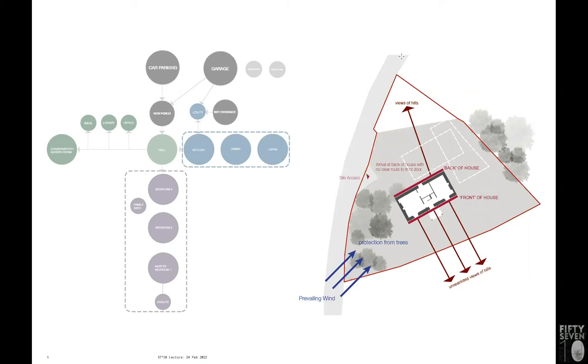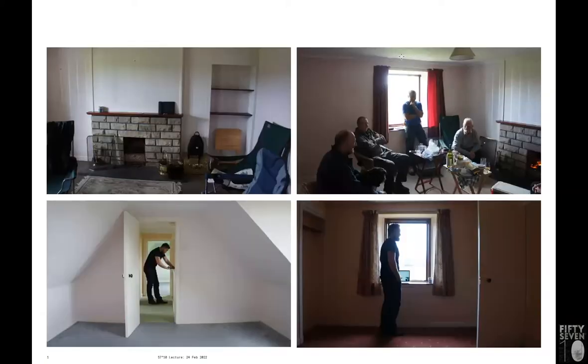But what we always do is we'll look at a site analysis at the start. Where are the views? Where are the opportunities to extend? We should also say this is in the Cairngorms National Park, which actually has quite strict planning policy as well. So that was the challenge on this one.